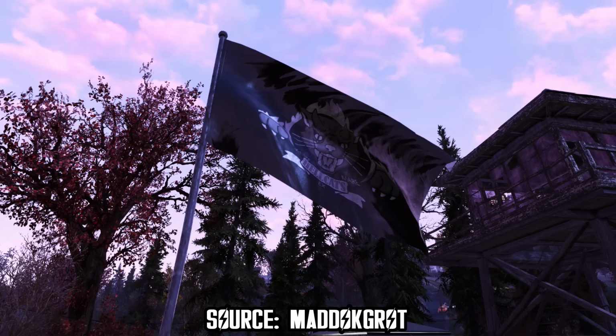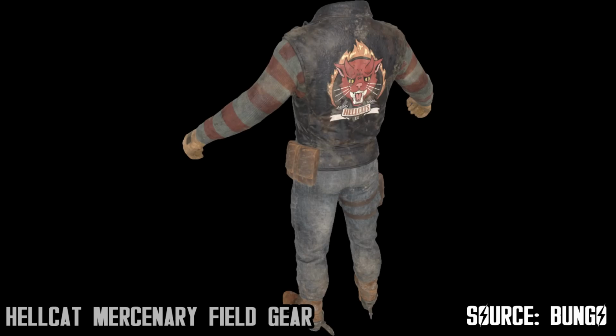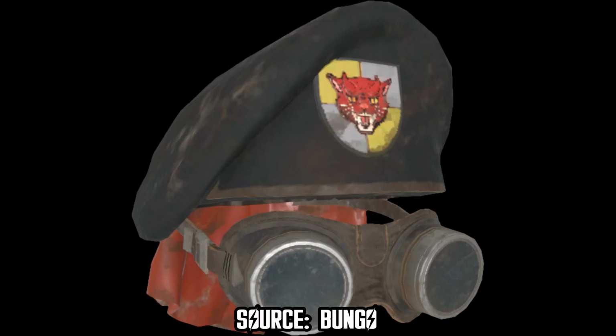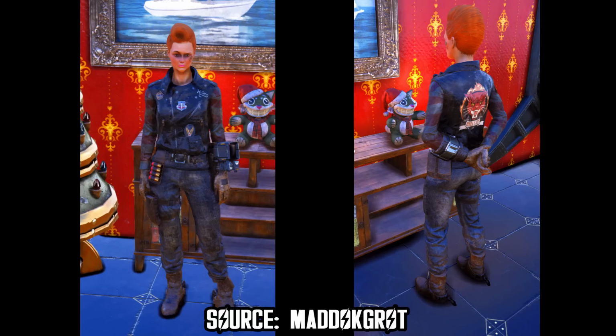Well, sort of. Anyway, Bethesda also came up with a brand new outfit and headpiece. It's a very alternative and interesting choice of clothes, don't you think so? Fun fact, in the files, they are called Hellcat Mercenary Field Gear, but they are not actually gear or armor, it's just a cosmetic. Check out the front and back with this side-by-side comparison.